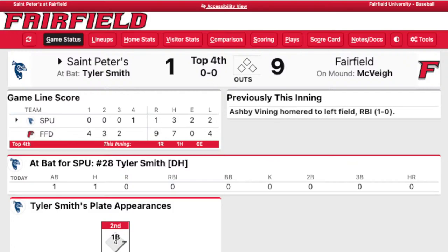Well, I mean, that's a good way to start the inning if you're the Peacocks. They got quite a ways to climb, but that is a way to do it. That ball, like you said, was absolutely just torched to left field. It was over the trees. There was no doubt about that. With that swing of the bat, that will be Vining's third home run of this MAC series.